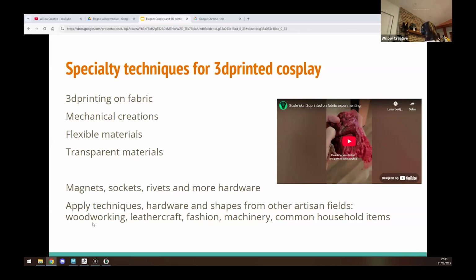Other than that, I don't use multicolor printing all that much because I always paint everything. As a costumer, usually you have to paint almost everything anyway. So the colors changing doesn't do too much for me. This is another fabric 3D print that I tried out with some fancy filaments.